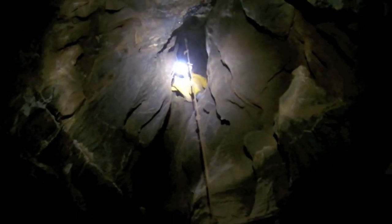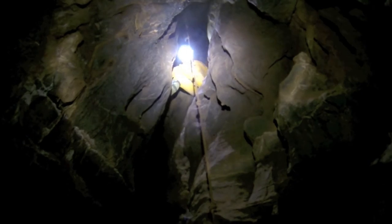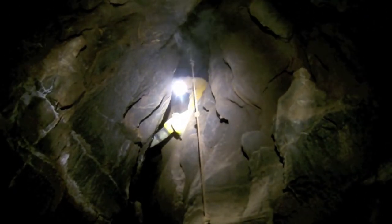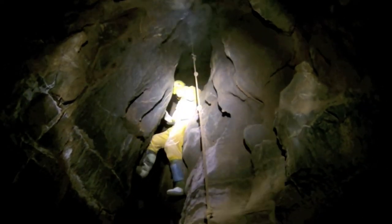An even higher level of passages remains to be captured on film, and this rope-assisted climb is the way on, but with time against us, we decided to leave its exploration for another day.